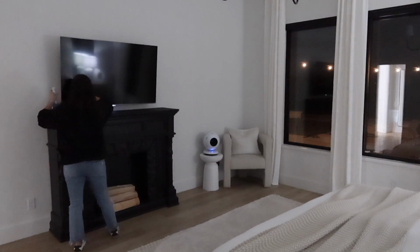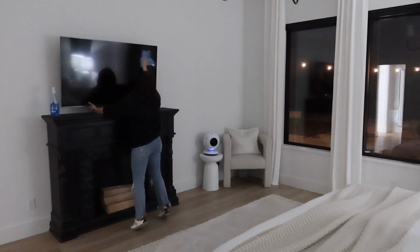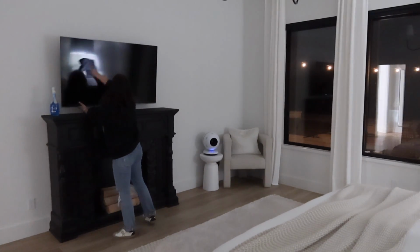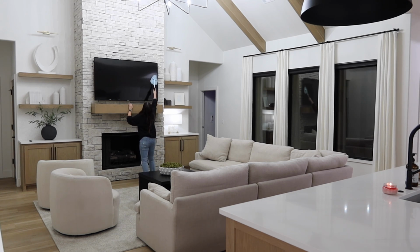I feel like this is a really good product on your TVs. I know people can get nervous cleaning the screen, so I wouldn't spray the product directly onto the screen. You might be able to, but I just don't want to risk it. I either spray it softly on the rag, or if I've already been using that rag for a little bit and it's damp, then I just take it and wipe it down and it does really well.